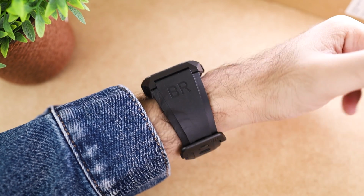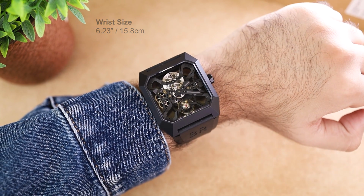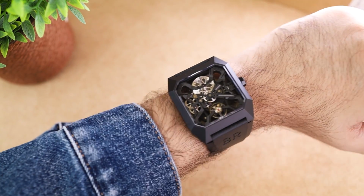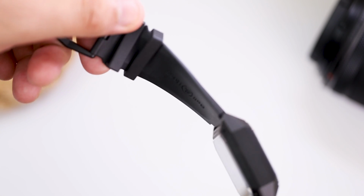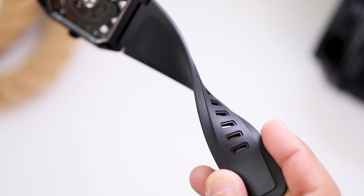It has a height of 15 millimeters, which wears surprisingly slim because part of the thickness is due to the boxed sapphire crystal. You also get 50 meters of water resistance and a black rubber strap that feels like it can practically withstand anything you throw at it.